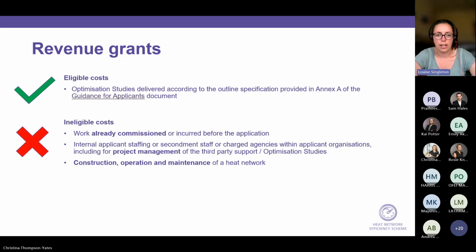Again, if you've already undertaken some work before the application, that wouldn't be covered. Any project management of your consultant wouldn't be covered, and any construction, operation and maintenance wouldn't be covered as well, mainly because some of that will be under capital grants, and it should be ongoing work. So it's just looking at how the network is performing now, and what potential measures could be installed to improve it.